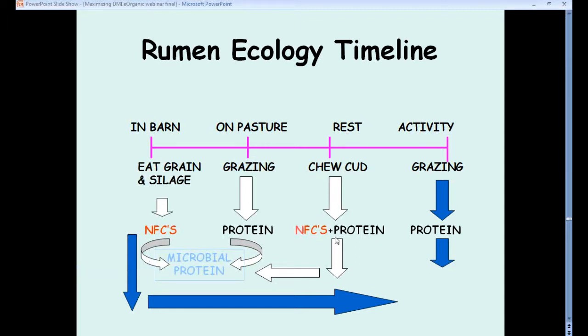Later in the day, the carbohydrates are probably still in the rumen from when they were in the barn, and we get the protein, and we again get microbial protein. The problem comes later on in the day when they get up and graze again. They've probably used all of those carbohydrates, and so all they're getting is protein, and what you end up with is not necessarily more microbial protein. We may end up with ammonia.